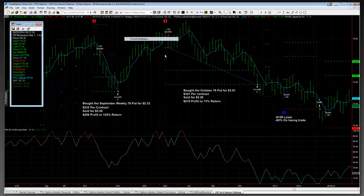Now, we were in on this trade on the 25th. We were out on the 10th. Remember what I said back when I was walking through the framework of me as a trader? I want to get in and out in 20 minutes a day or less. So when I'm talking about 124% return, 73% return, we're talking about taking these trades just a few minutes each day. You're not stuck staring at the charts waiting for these levels to be hit.